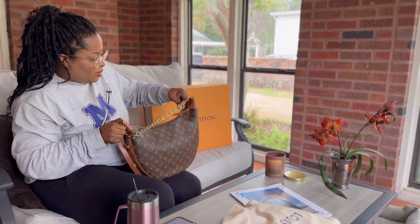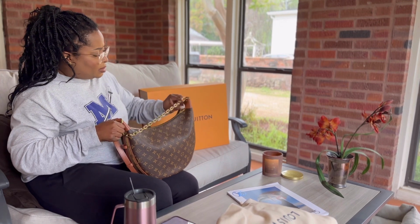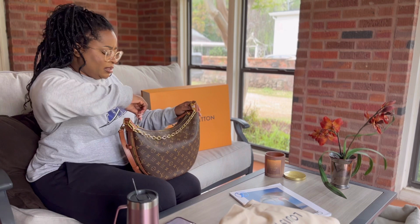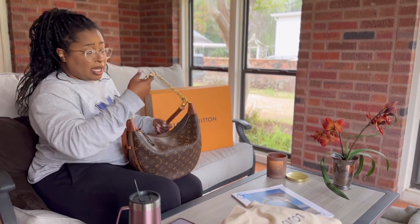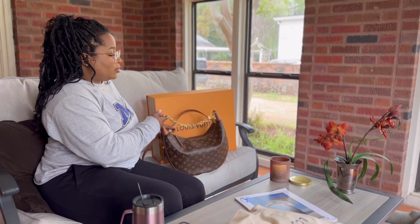So yeah, do this one this way. This one seems to be a little loose. The more I use it, it gets better, but it's still not a smooth glide. It's getting better as I use it, but that is not a deal breaker for me. So I guess you guys will want to see how it looks now when I put it on. So let's see if we can get some mod shots here.